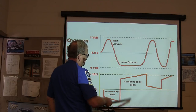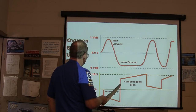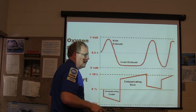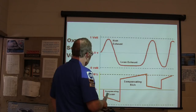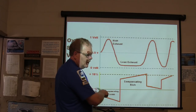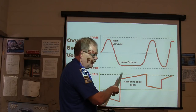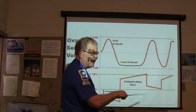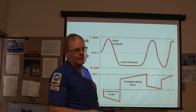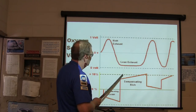Now, if it's trying to compensate one way or another and it cannot, see, there's your percentages, and it can go farther than that. It can go up into the 30s on some vehicles. But basically, you want this short fuel trim to float near zero all the time. It's got to be going above and below zero 2 or 3%, not a whole lot. If I'm seeing it get past double digits, I'm worried about it, and I'm going to try to find out what's going on with it.